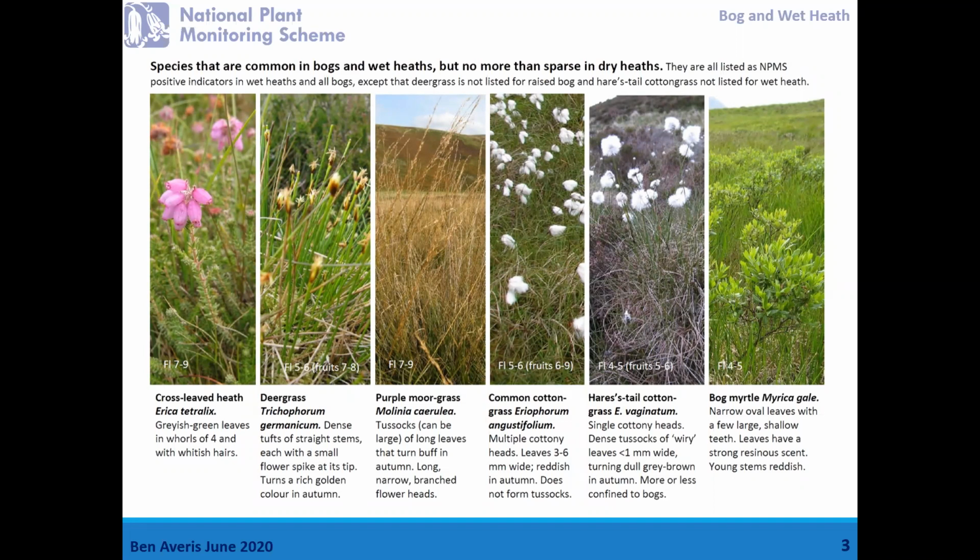Later on, the flower heads get less conspicuous and we need to be sure about how to separate that from some other things, particularly the hairstail cotton grass.